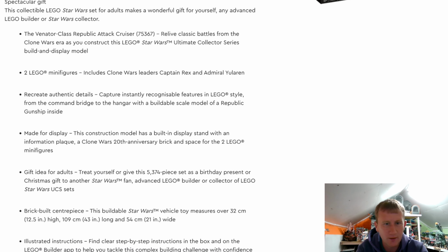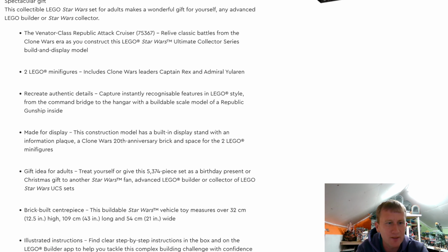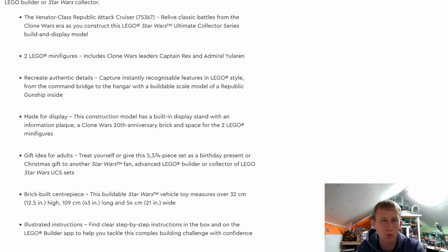5,374 pieces. Brick built centerpiece. The toy measures over 32 centimeters, 12.5 inches high. It's 43 inches or 109 centimeters long, and it's 54 centimeters or 21 inches wide.